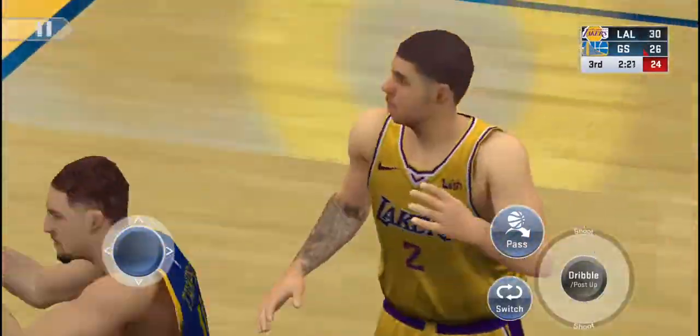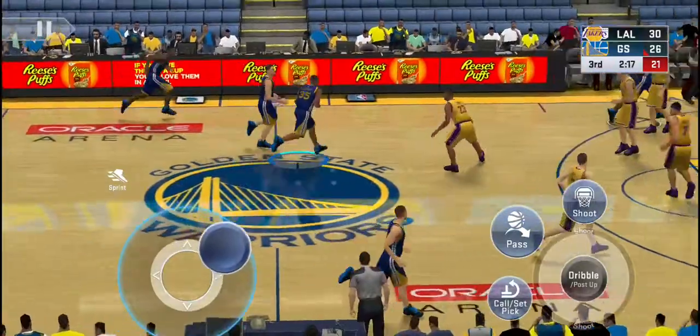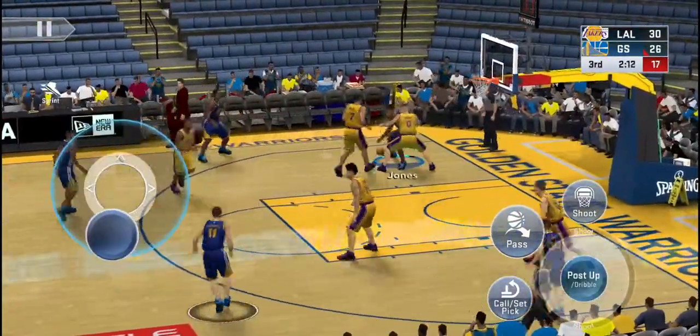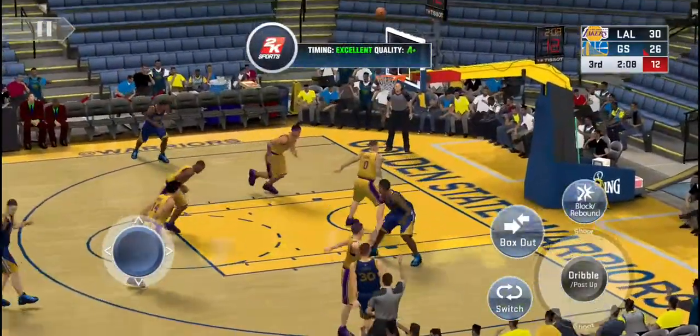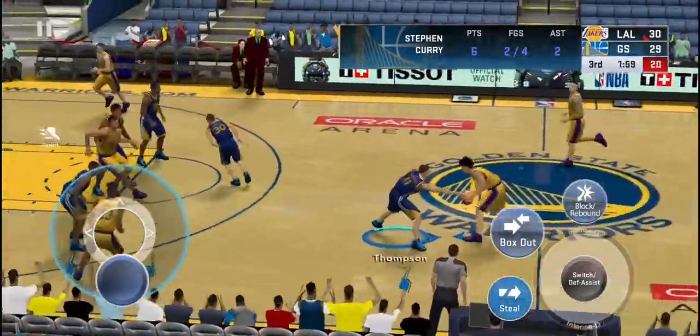Ball. And he drops in the layup off the glass. Pass to Jones. Right side Curry. Shot to stop the run. That drops. And we're just about 2 minutes into the second half now.